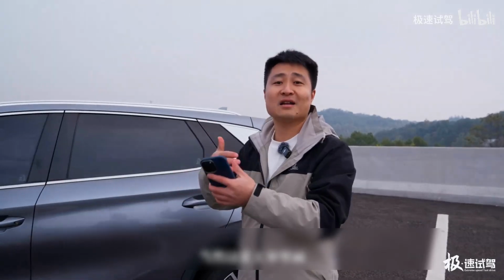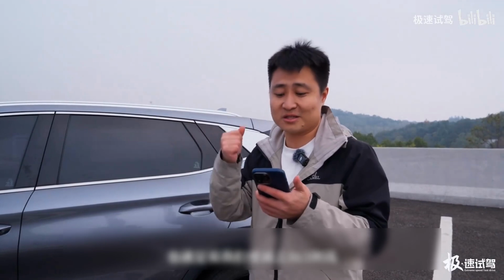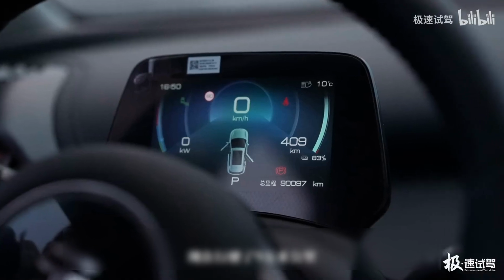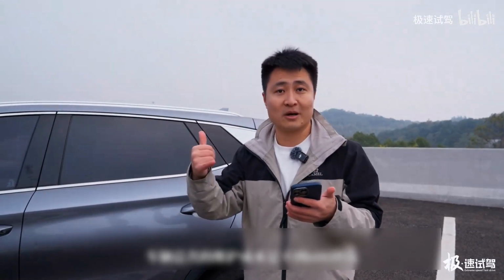Currently, the car has traveled over 90,000 kilometers, and the total maintenance cost is less than 600 yuan. Compared to fuel cars where a routine service costs around 300 yuan, this is incredibly economical. It's equivalent to the cost of only 2 routine services for a fuel car, while we've already had 3 or 4 services. This demonstrates significant savings in maintenance expenses.